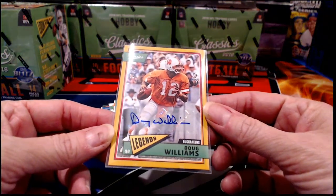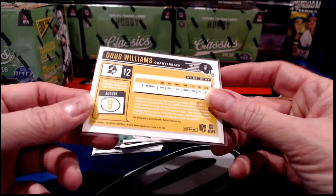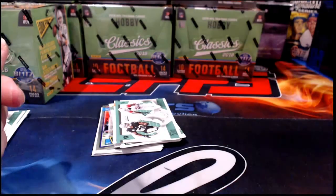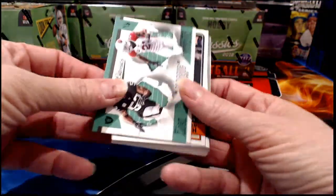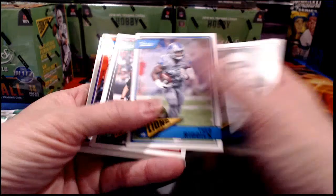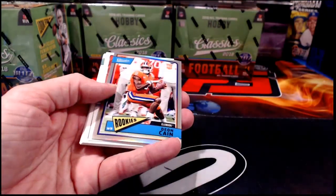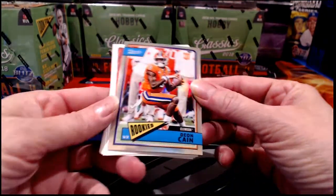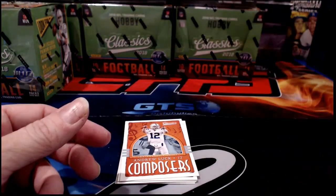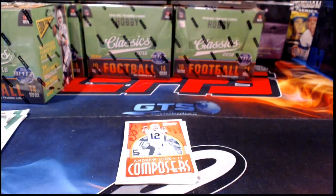But anyway, a little Doug Williams action coming out for the Tampa Bay Buccaneers. That is numbered to 25, so nice low number for the Bucs. Isn't that the jersey we pulled a couple nights ago? We pulled a Tampa Bay Buccaneers auto jersey. I think it was for Doug Williams. Dion Kane, redback refractor to 175, chrome parallel, of course.